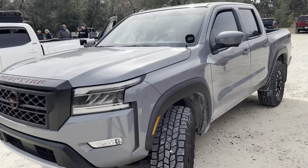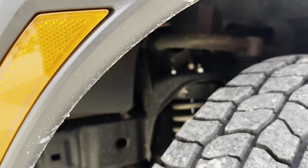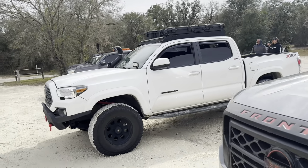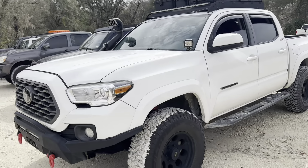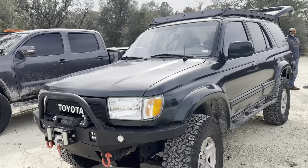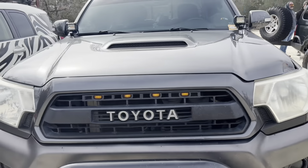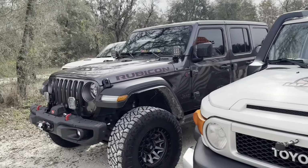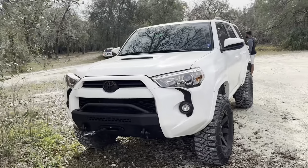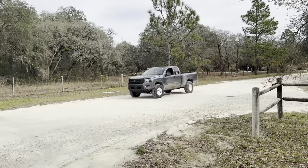Some of the other people that got here, we got a nice Pro 4X with some uppers and 2.5 inch. We got a third gen Tacoma, 4Runner. What is this? Tacoma? Yeah, that's a Tacoma. FJ. Rubicon. TRD for Tacoma or 4Runner. We got this guy. We got Felix over there.